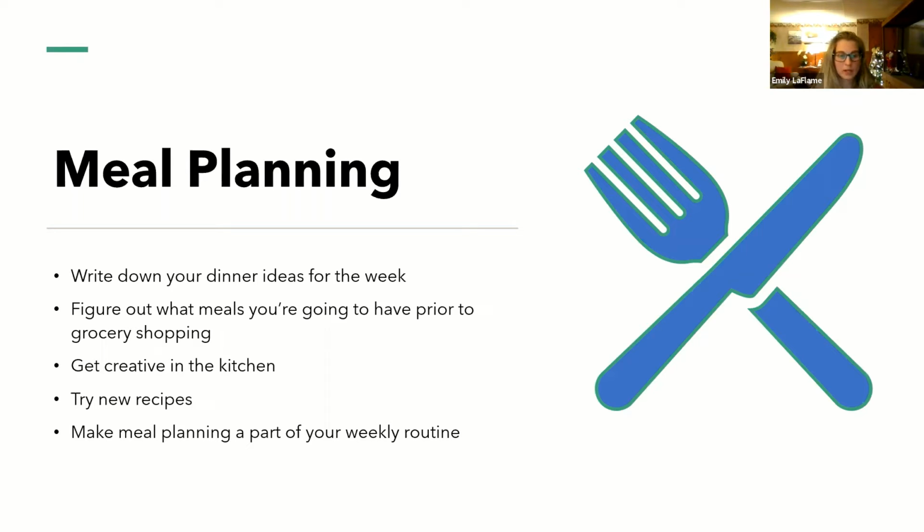Get creative in the kitchen, so finding new recipes or cooking with your significant other or your family. And trying new recipes is always a good option, especially this time of the year. You can do crock pot recipes, you have an Instapot or an air fryer, and then make meal planning a part of your weekly routine.